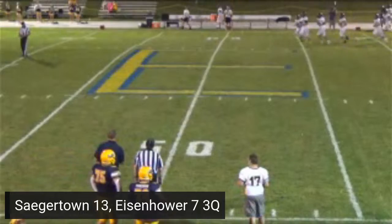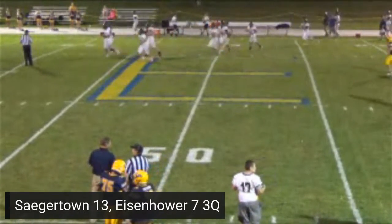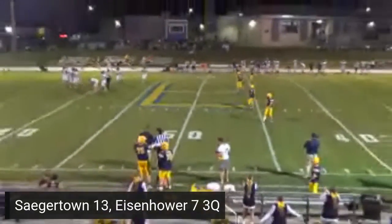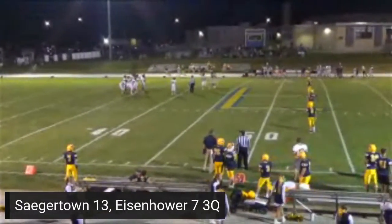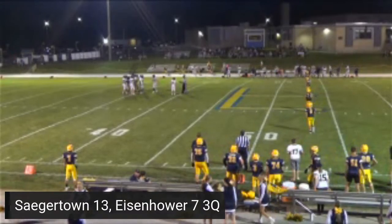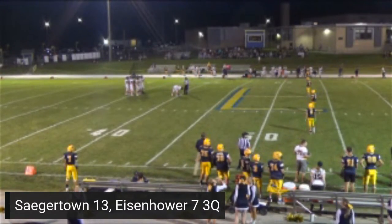7:45 to play, Acrisure third quarter. A 3-yard run by Aaron Shartle has Saegertown in front of Eisenhower 13-7. Knights about to get the ball for the first time in the second half. And that score, who knows what would have happened if the penalties didn't occur, but it was certainly helped by those 2 massive penalties against Eisenhower. They have 9 penalties for 100 yards right now.